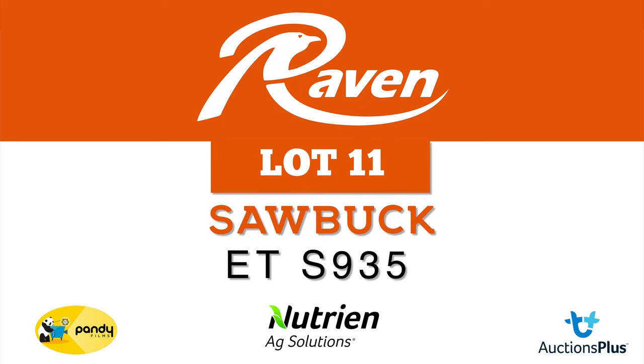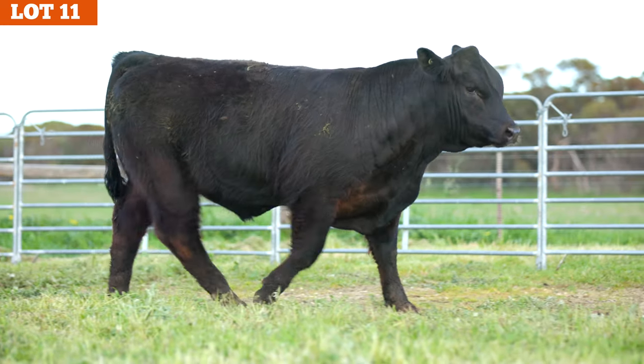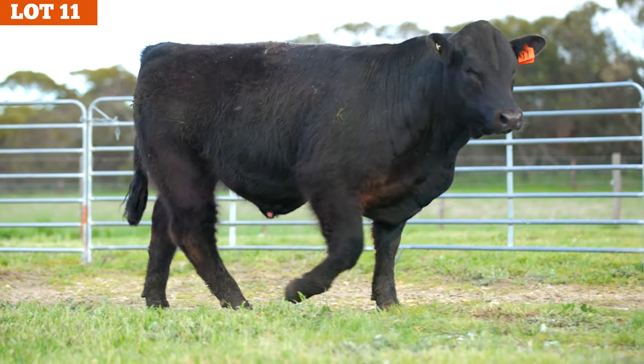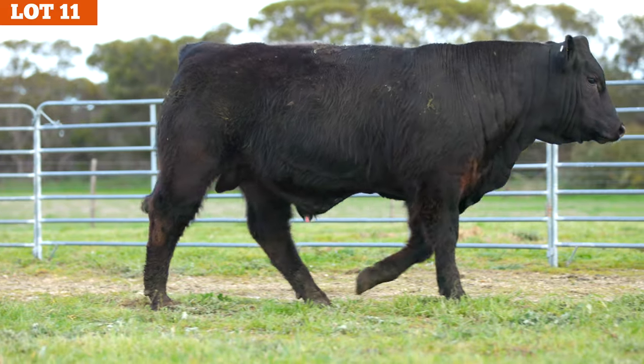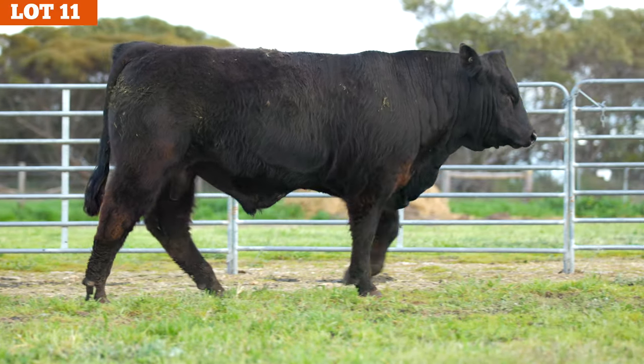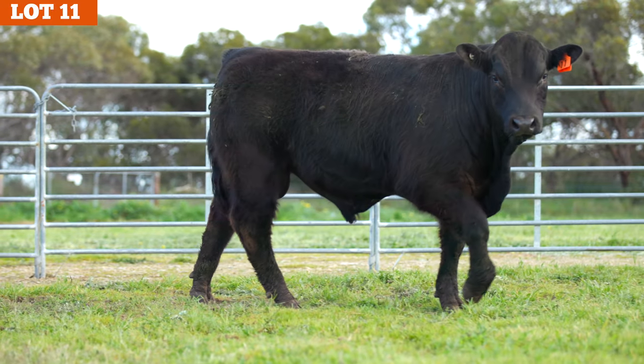Lot 11, Raven Sawbuck ETS935. Excellent type and super sound structure and potential longevity that is inherent of the Wonder Cow line. An ET calf by the JYF Chunk sire. This bull has the biggest raw EMA scan in the catalogue and possesses type, growth and soundness.